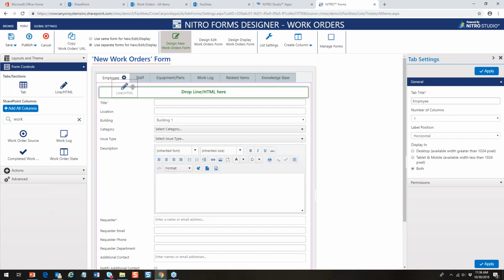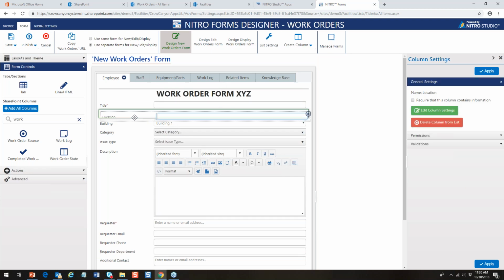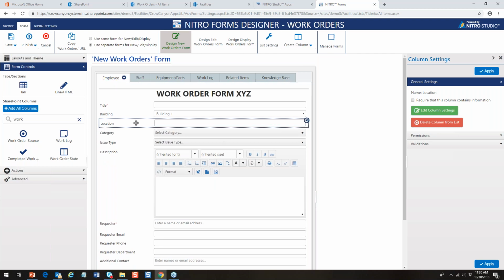You can put a line in the header and say, something here, work order form XYZ. There's so much we've done with this program to make it really interesting, fascinating. So if I apply that, now there's work order form at the top, and if I publish that, you're going to see it in the work order program in the back end that we were just looking at. This is all you have to do. You want to move these around, you want location someplace else, let's move the location, right? So here we go over here. You want to add another field here, just go in and slide it over there and put it in.